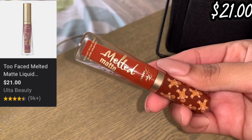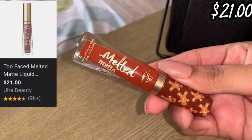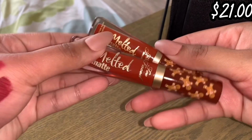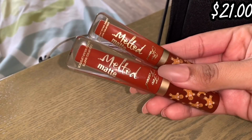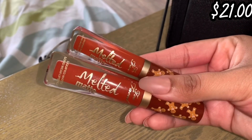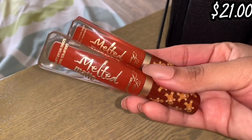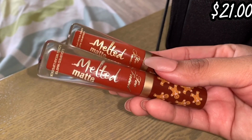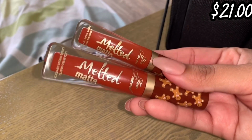Here's another Too Faced one. This is a melted matte. I already swatched this one as well, so we're definitely keeping this. It's just a mini version of the gingerbread matte. I definitely recommend these. They're just a gorgeous color, especially for the holidays, like November time. It's just so pretty. And even when it's not November, I love reaching for this. It's just gorgeous. I love it.